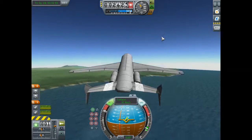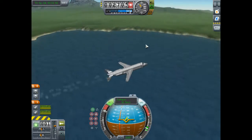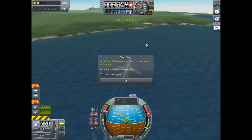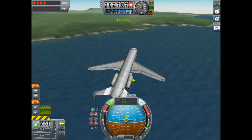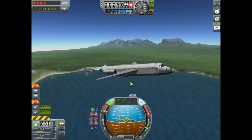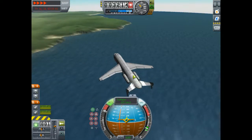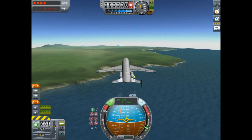And I'm back before we even get over the bay. Okay. I think I'm going to speed this up here, because it is a safely secured vehicle. Okay. Here we go.